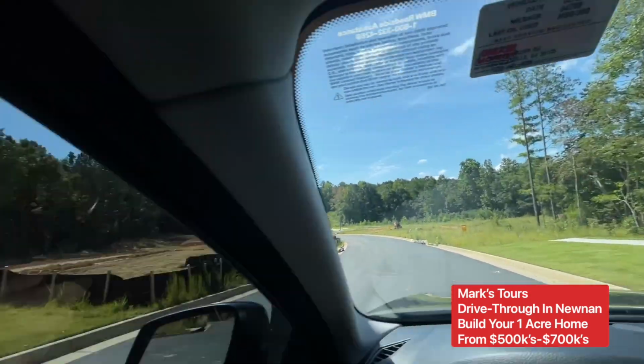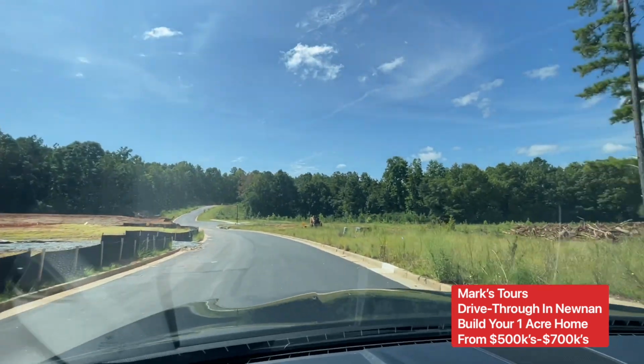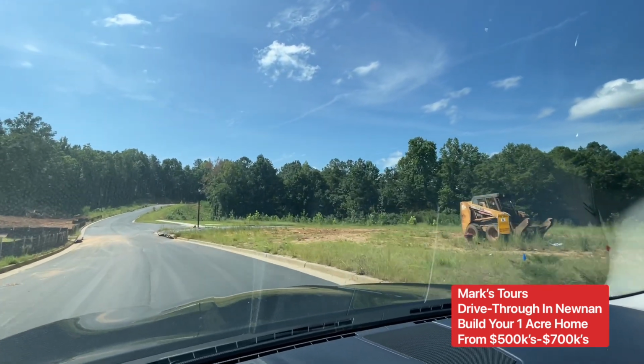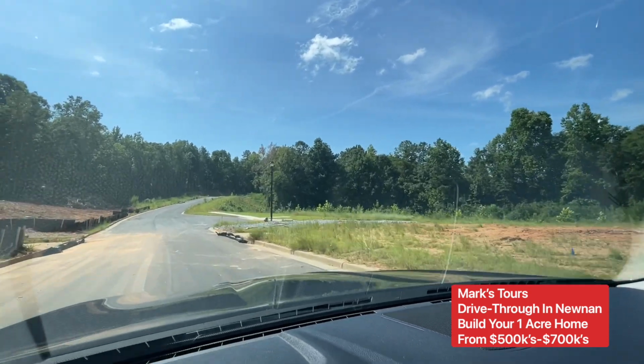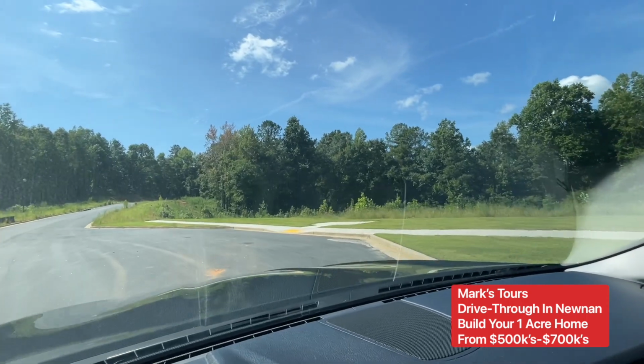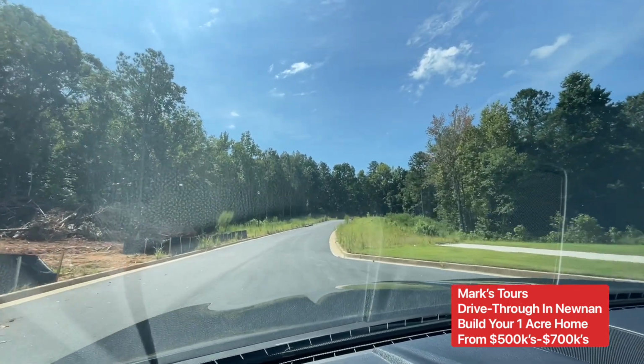You gotta make sure you have the money in case it doesn't appraise, because there's not gonna be a lot of comps to support it for a new home. So you just gotta be careful when it comes down to that. There's probably will be some kind of mail kiosks down here. You can see cul-de-sac lot coming up here.